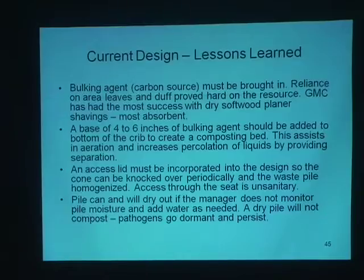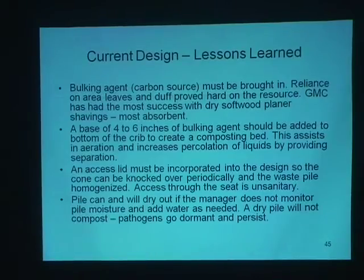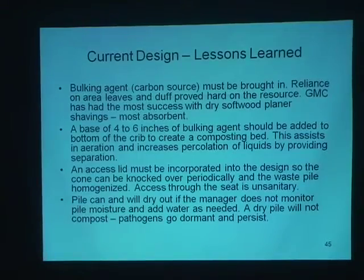So here's where Pete's expertise comes in a little bit, his lessons learned. And the same thing we have at the moldering systems we manage. You can't rely on just the local carbon source, because people are only going to go so far to gather it. So you get this sort of denuded area around the outhouse, and in the Northeast, everything's pretty wet anyway, so we found we have to bring in an outside source. Most success with dry softwood planer shavings. They tend to be the most absorbent, so you can get those from a mill as well.